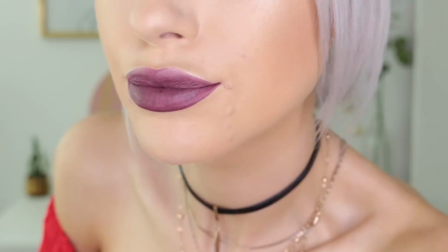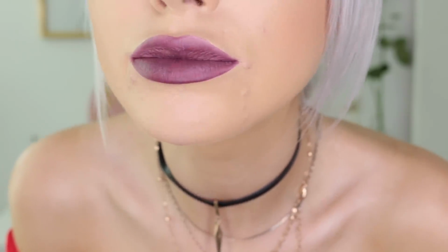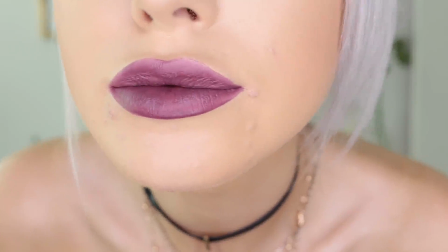So this is just one swatch. I'm not sure if it looks a tiny little bit patchy. Like when I look at it in this, it looks really good, but when I'm looking at it on this, it looks a little patchy, but I don't know if it is patchy. Feels good. A little tacky, but it's still drying, so I'm just gonna let it dry fully. And then we'll do another layer just to see how it layers as well.